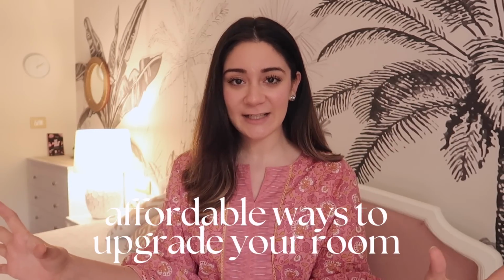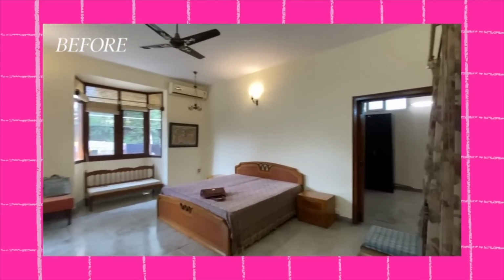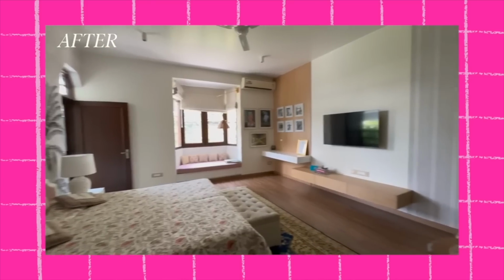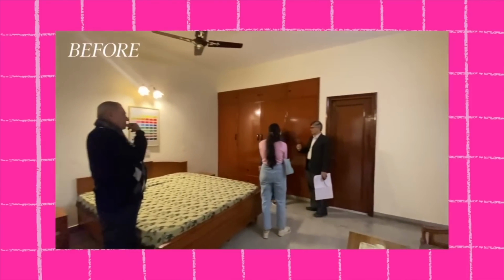In today's video, we'll be talking about a few affordable ways in which you can upgrade and elevate your space and make it look super luxurious. Now, luxury does not always mean you need to spend a bomb. I keep saying this. You can take a basic space like this and transform it into the most gorgeous, stunning space like this. If you haven't watched my home makeover, you can watch it right over here.